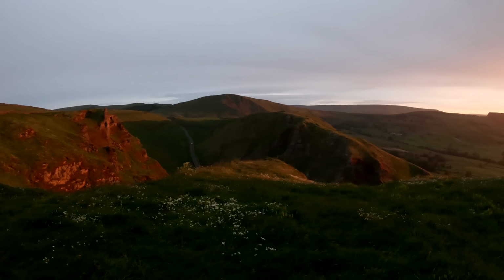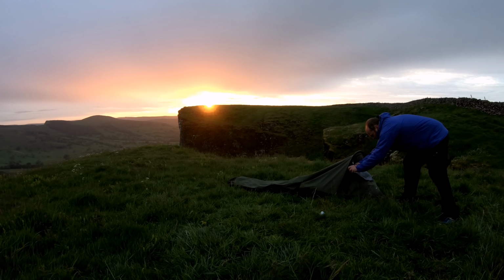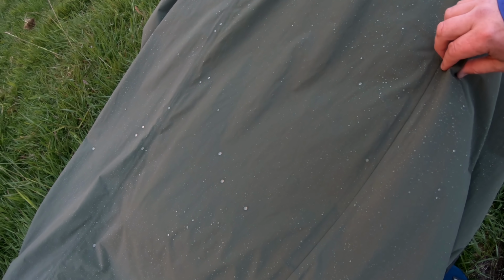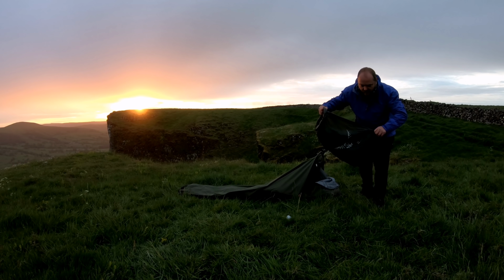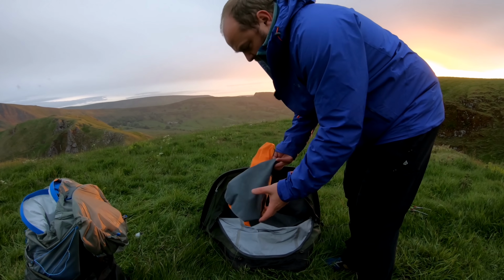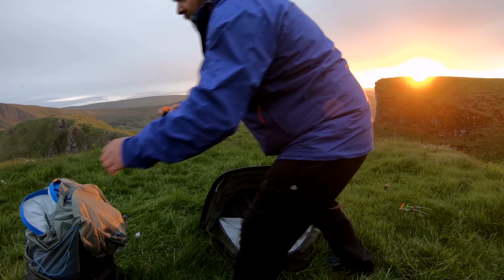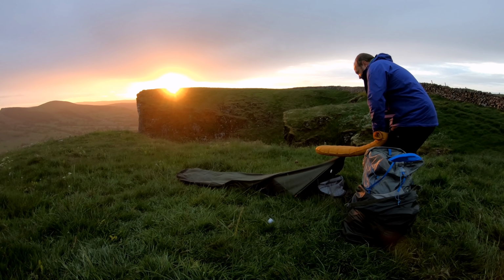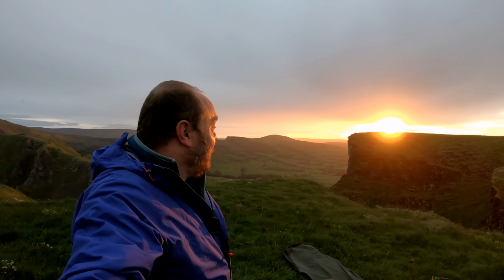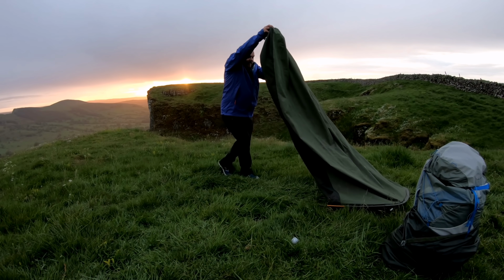It's just a few drops of rain falling. Small price to pay though. You can see how the water's just beading off. I've already undone these, so most of the air will have already come out. Keep having to stop to look at that. Just make sure everything's out of the bivvy before I pack it up.